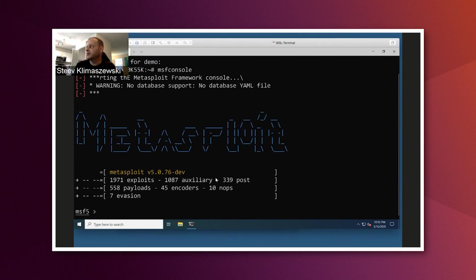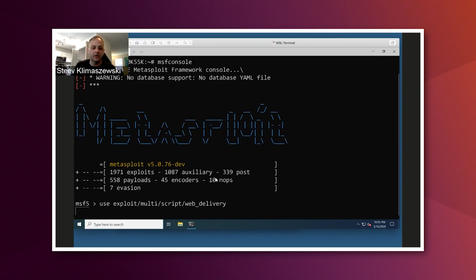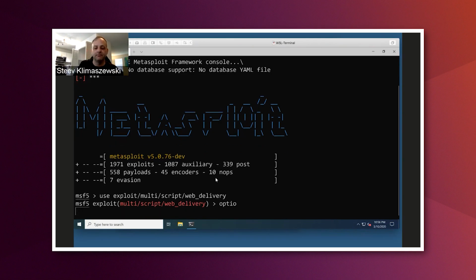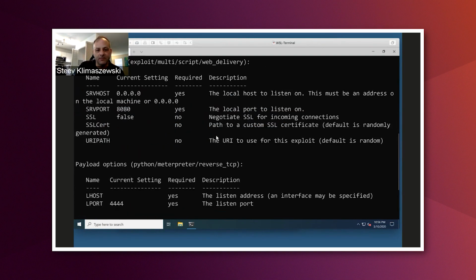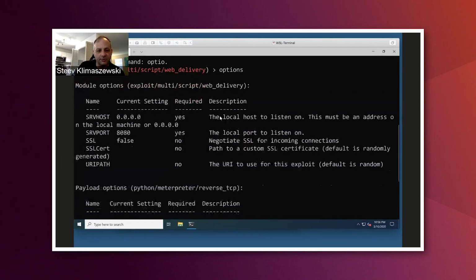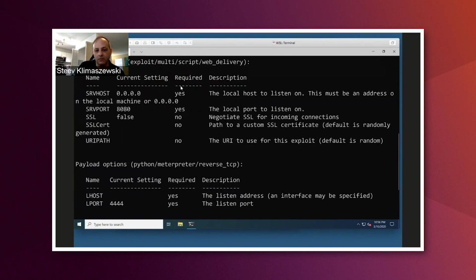So the first thing we're going to do is start that web delivery handler like I talked about. It does support tab completion mostly, but not everywhere. This is our exploit. We're going to create a web delivery one, and we actually just type, it's going to yell at me. It's actually options. When you set this up, you can go through and see there are required settings, yes and no.